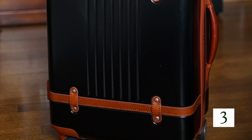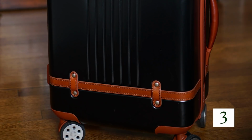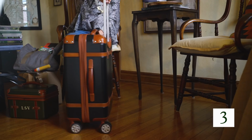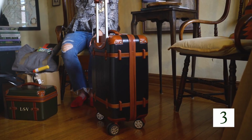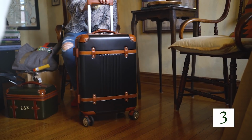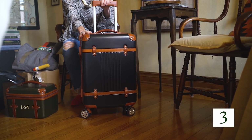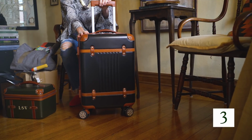I got the first one for my daughter-in-law to be, Tay. We adore her, and this is great. It is, like I say, a carry-on. It's lightweight. Now hers I had monogrammed. She got one that was in, what color did she get? I can't remember what color I got for her.